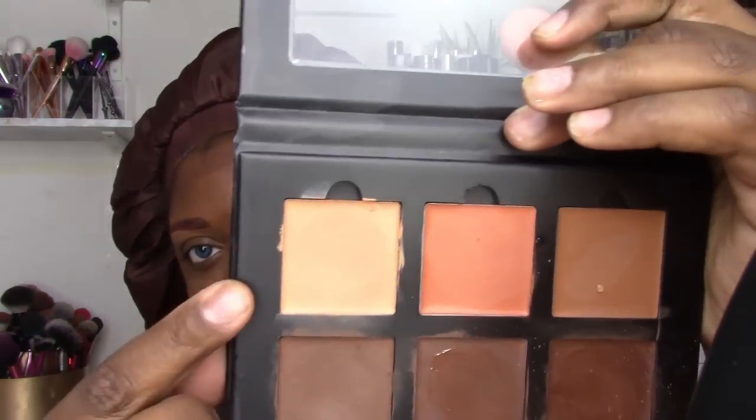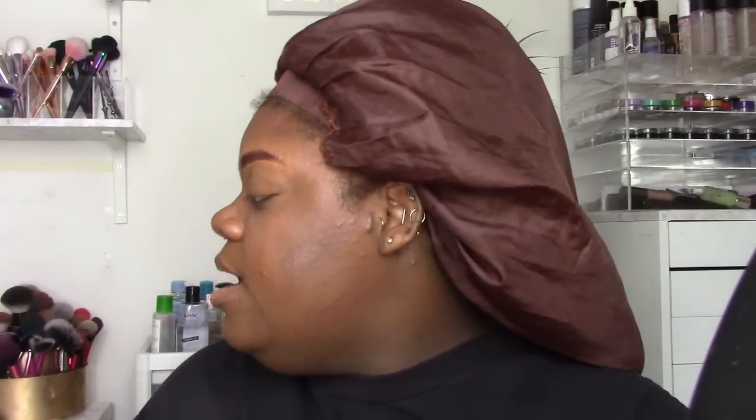So now we're going to highlight. And I do this with concealer. You can actually contour and highlight with concealer. Just get a deep, cool tone concealer and a brightening, lighter concealer. That's the same thing. But anyway, I'm going to stick with the palette. And I'm going to use this light shade here. And I'm going to brighten everywhere else. Well, not everywhere else, but brighten the things I want to be bright.